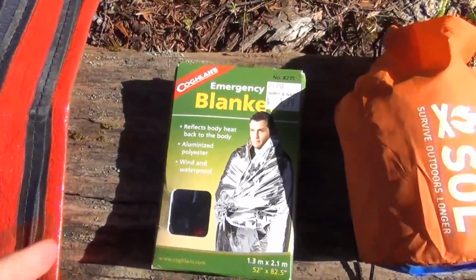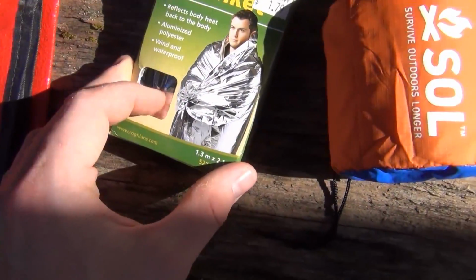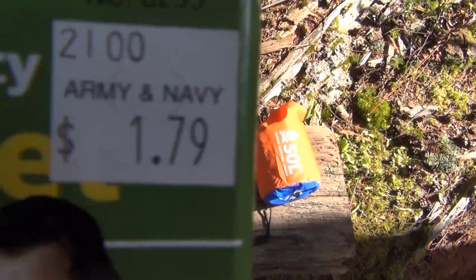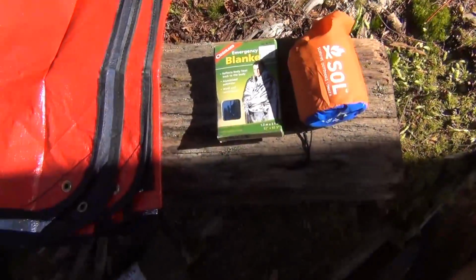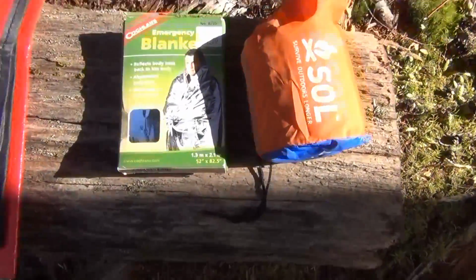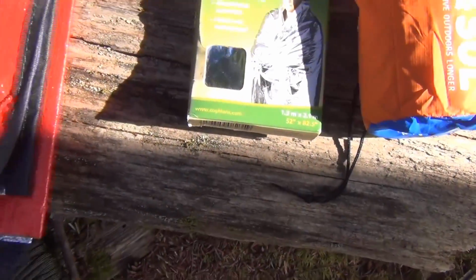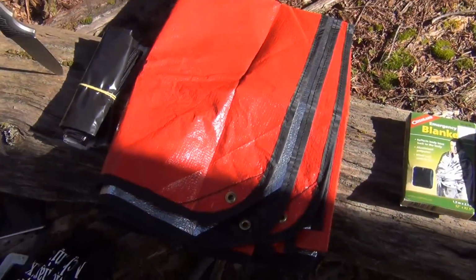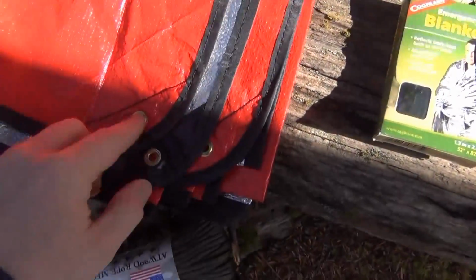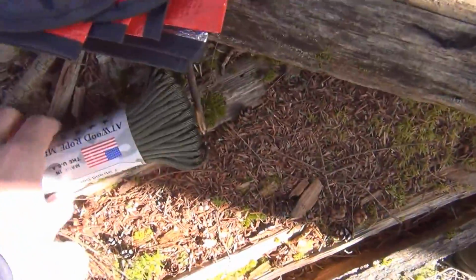I also have a really cheap emergency space blanket. These are very brittle and fragile. They tear very easily. And you can see that they only cost like $2. So I would probably integrate that into some sort of a shelter that I actually built rather than just wrap myself up with it like this astronaut guy on the cover. I also have an 8x10 heavy duty space blanket, and this can actually be used as a tarp. It's got the grommets built into it there, and I have strung it up like that.